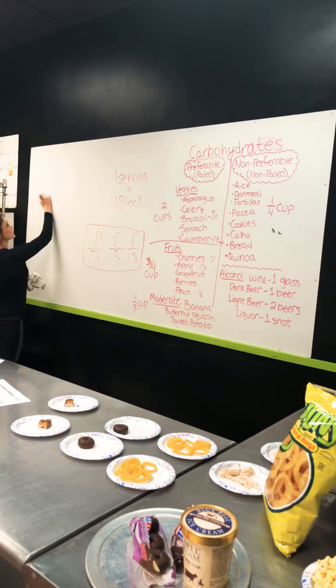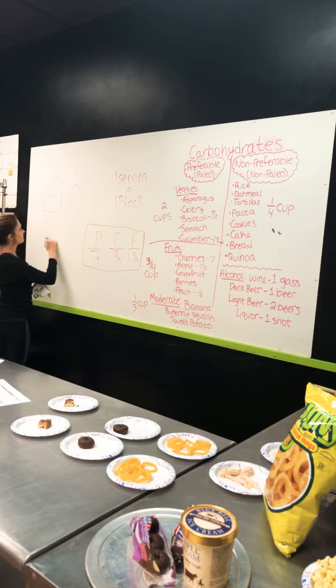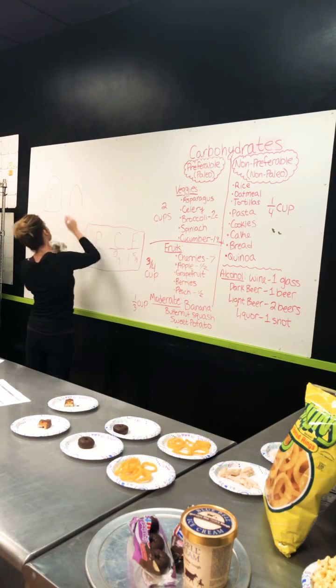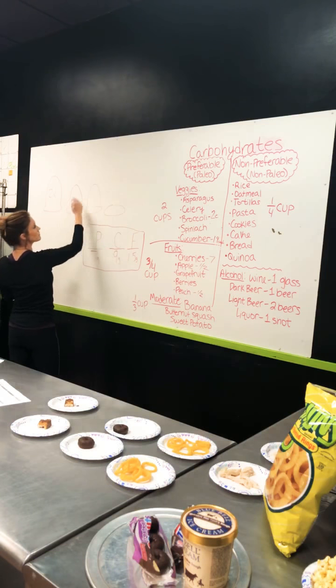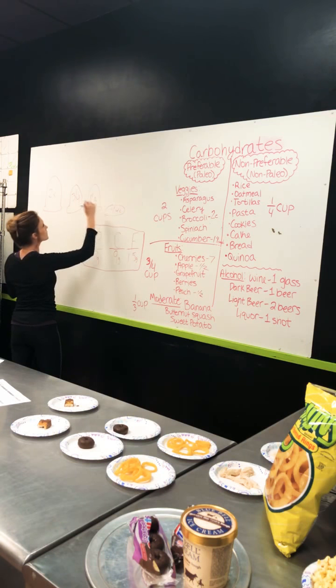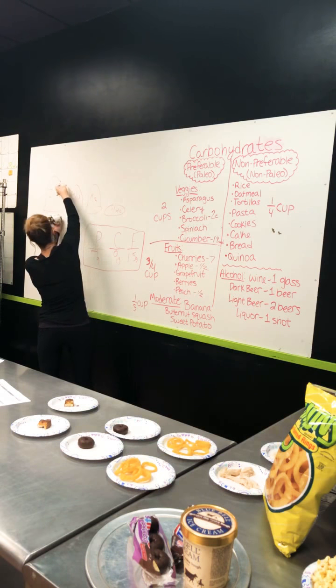For our vegetables, we have quite a bit, like 2 cups is quite a bit of food right there. So the amount of mass also that you're able to eat per block is significantly larger here than here.